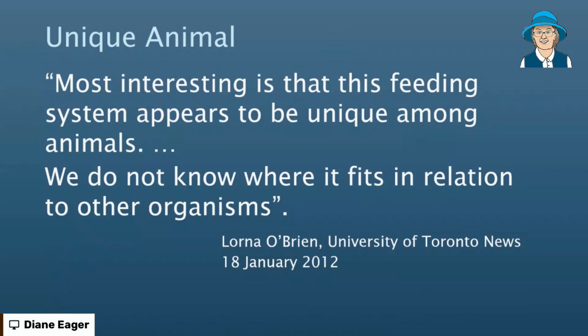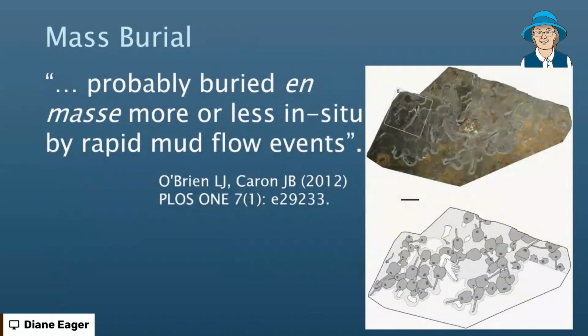And the other interesting thing about this fossil bed is that they actually admit that this was a mass burial. And so in the paper that I've referred to there, they did actually carefully map out this slab of fossils and came to the conclusion that they were probably buried en masse, more or less in situ, in other words, in the place where they're found there in this mass by rapid mud flow events. So when it does come to the crunch, they admit that there are rapid processes they just cannot avoid. These things were not buried slowly and gradually. They were all jumbled up together and dumped, just like we find in lots of other places as well.